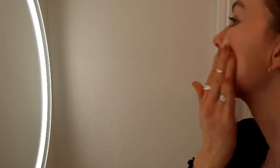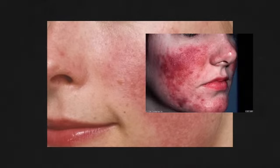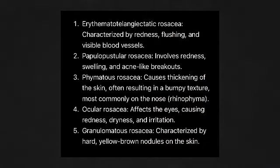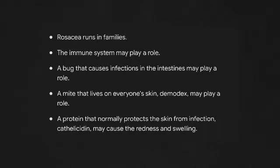Okay, really quick, rosacea, what is it? Rosacea is a relatively common skin condition that primarily affects the face, causing redness, visible blood vessels, swelling, and sometimes small red pus-filled bumps. There are several different types of rosacea. I personally have rosacea type 1, which is characterized by redness, flushing, and visible blood vessels. Rosacea runs in my family, and for me personally, it's exacerbated by certain foods, digestive issues, and the sun, which is why you always see me wearing this crazy sun hat in all my videos.